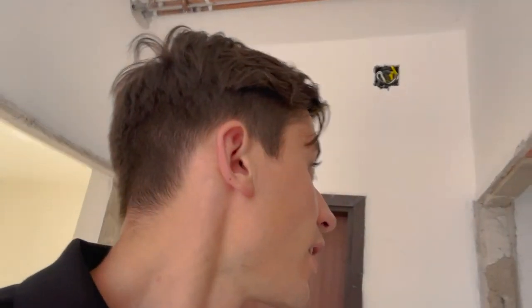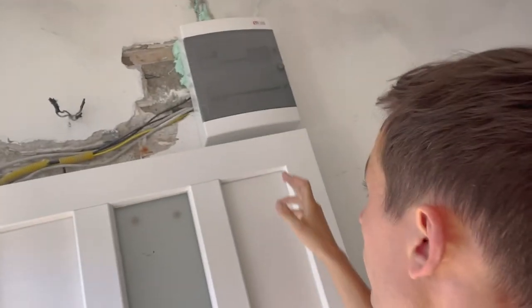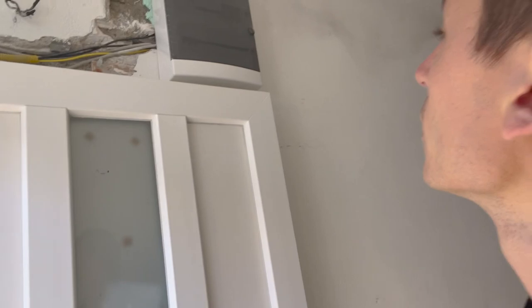In terms of downstairs, we haven't done too much more. Just the electric side of things. You can see that's been neatened up loads. The fuse box, that'll all be covered so you won't see it. But yeah, that's a hell of a lot neater.